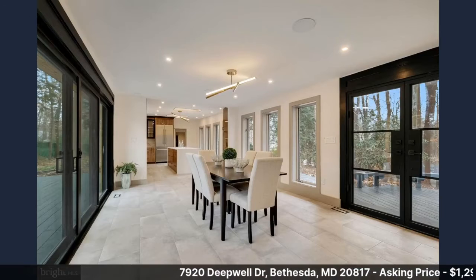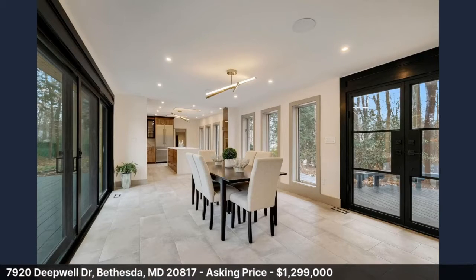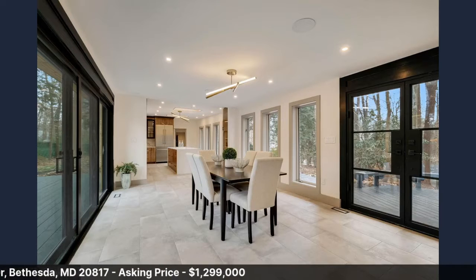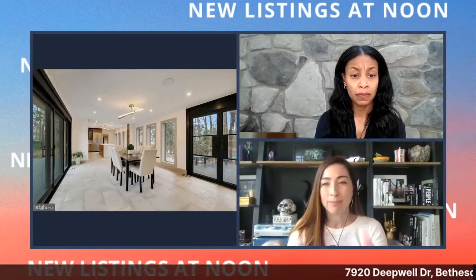So, here's your dining area. It's pretty big here, so you could fit a lot of people. I mean, the table looks dwarfed in this room. Part of it's just the angle of the lens, but you can see that there is a ton of room here. And you've got views on either side.